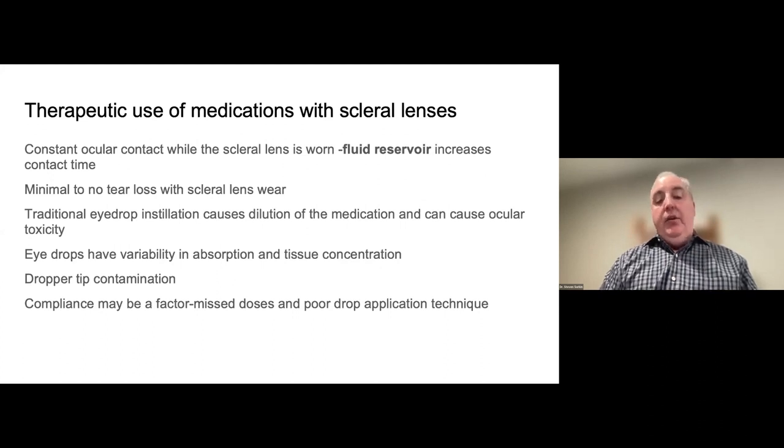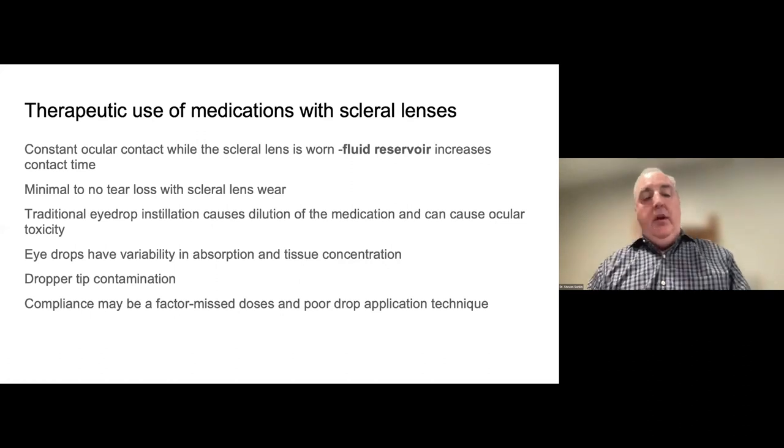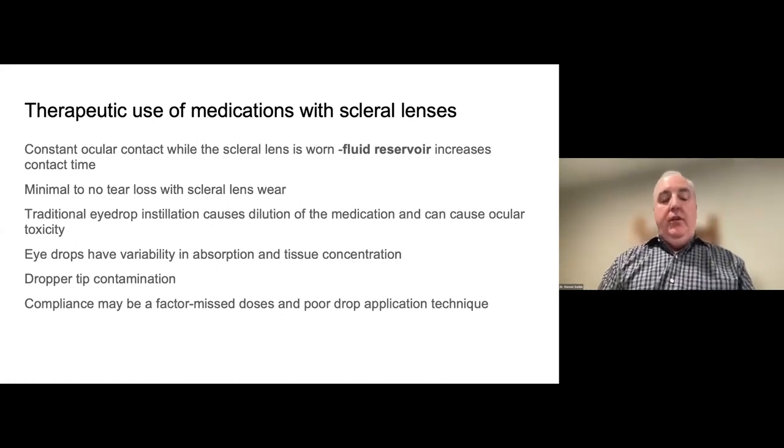And also dropper tip contamination. We're very aware now with some of the new reports about these contaminated bottles. We don't want to use obviously a dropper that has touched either the eyelid or another substance. So you have to be very careful about using eye drops.